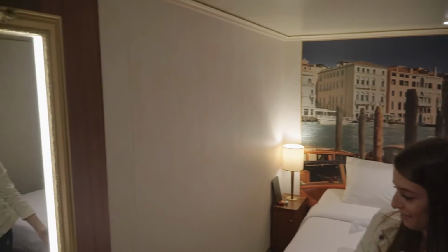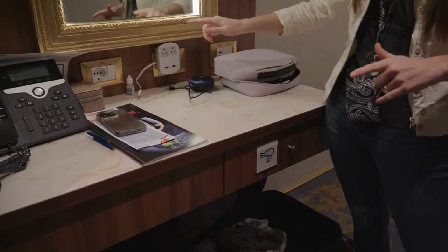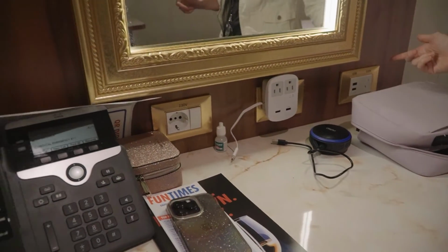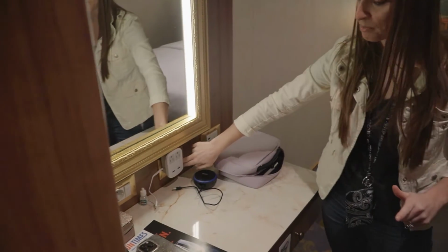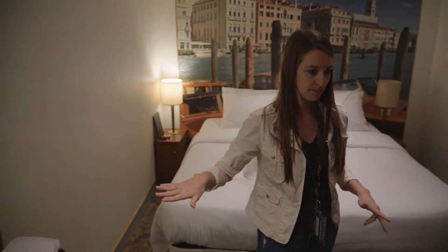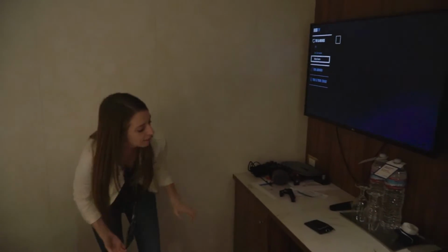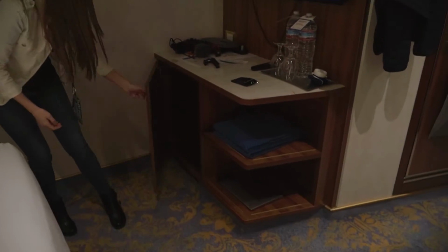wardrobe getting ready area. And there's a fair number of plugs. If you have some European type of plugs, there are several of them here. There's only a couple American ones, but otherwise this is kind of a nice little space. And over here, we have a TV.